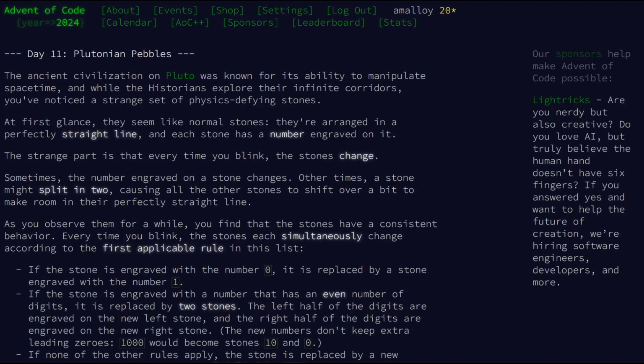Plutonian Pebbles. The ancient civilization on Pluto was known for its ability to manipulate space-time. And while the historians explore their infinite corridors, you've noticed a strange set of physics-defying stones. At first glance, they seem like normal stones. They're arranged in a perfectly straight line, and each stone has a number engraved on it. The strange part is that every time you blink, the stones change. Sometimes the number engraved on a stone changes. Other times, a stone might split in two, causing all the other stones to shift over a bit to make room in their perfectly straight line.